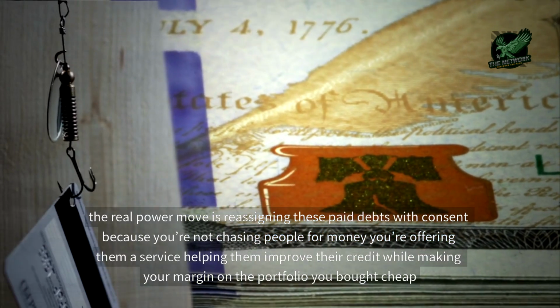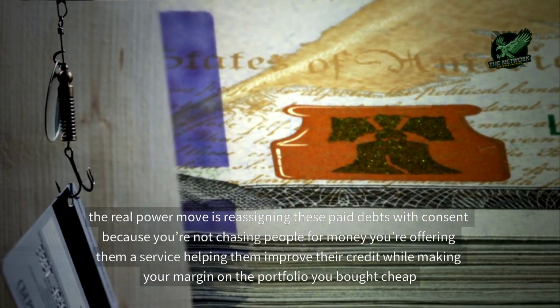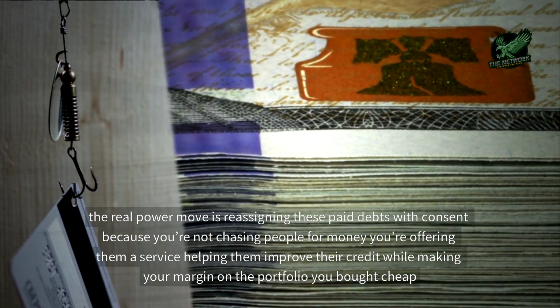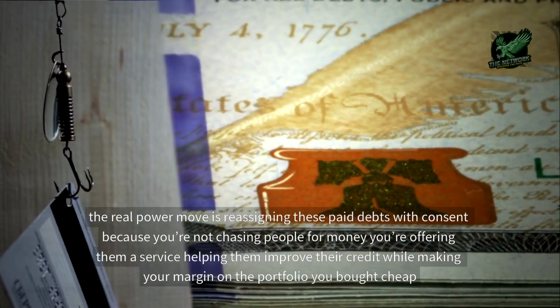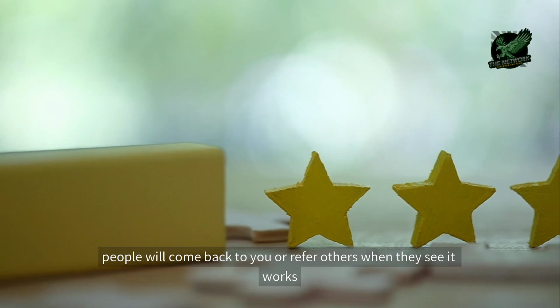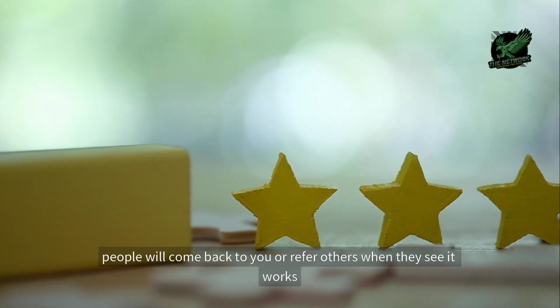The real power move is reassigning these paid debts with consent, because you're not chasing people for money. You're offering them a service, helping them improve their credit while making your margin on the portfolio you bought cheap. This model avoids collections, headaches, lawsuits, and angry consumers. You're actually building goodwill and repeat business. People will come back to you or refer others when they see it works.